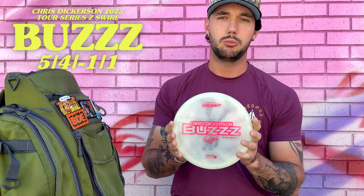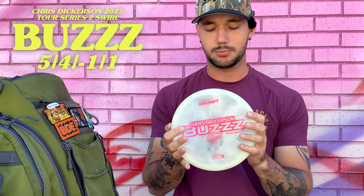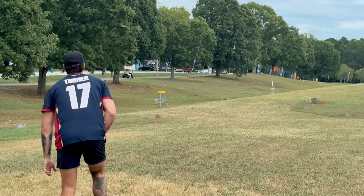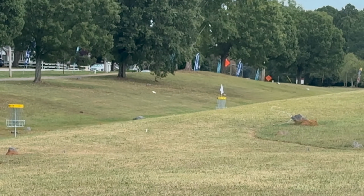These are beefy for a Buzz. This pretty much flies like a brand new Wasp in terms of overstability. But I've had this one in the bag for a little bit now, so it's just pop it hard, hits flat, doesn't really turn. Great Buzz right here.